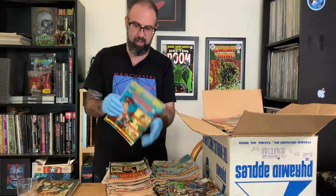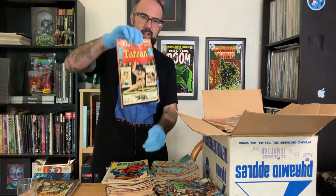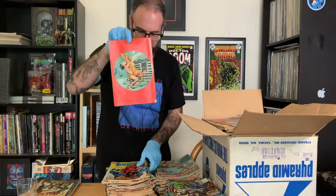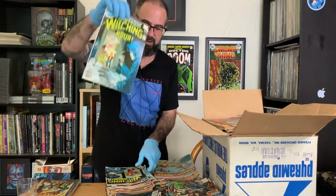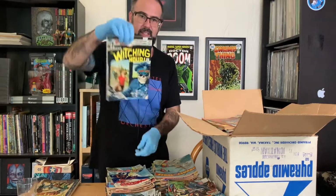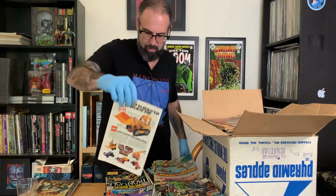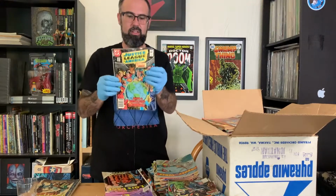Tarzan, Lord of the Jungle, 100-page square-bound book. Another Tarzan, Lord of the Jungle, 100-page square-bound book. Look at the back cover, though. Witching Hour. And a couple of other Witching Hours. Dope covers. Some more Witching Hour. Flash 281. It's probably from the early 80s, late 70s. Some Justice League covers and comics.